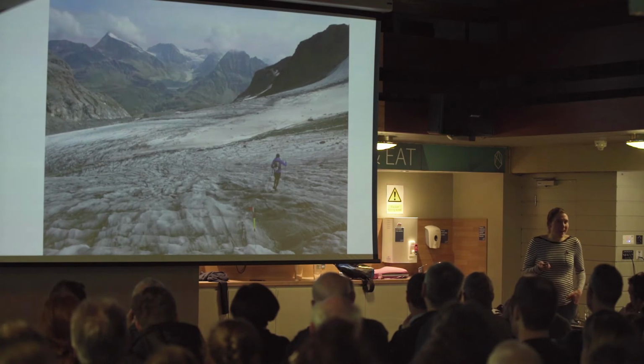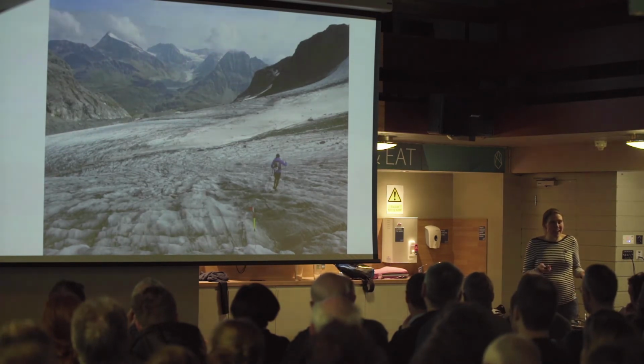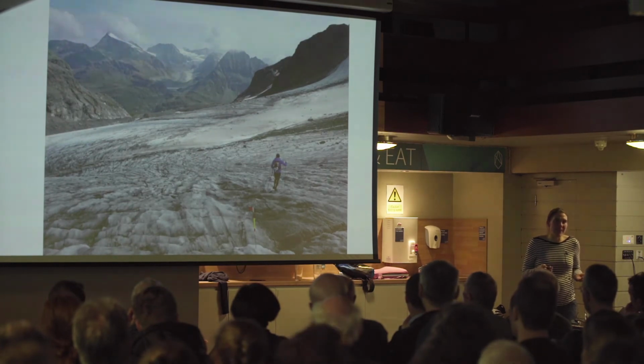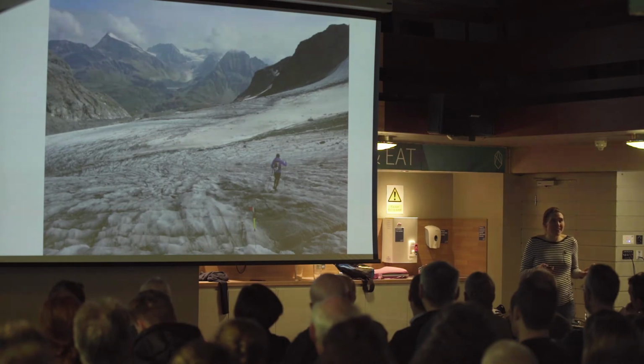This race has an incredible atmosphere. As I say, it's not really a race, it's a bit less, there's not the same sort of hype that you get with the UTMB, and it goes through wilder places, but the volunteers are absolutely fantastic at the huts.